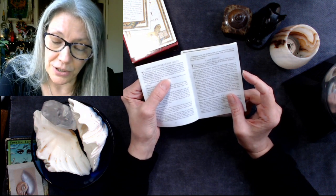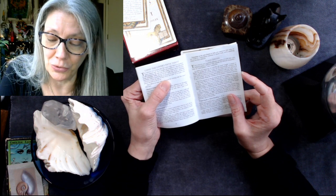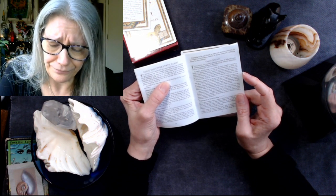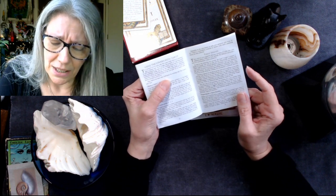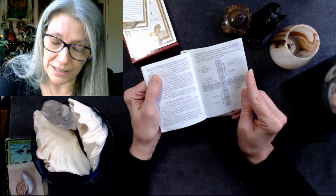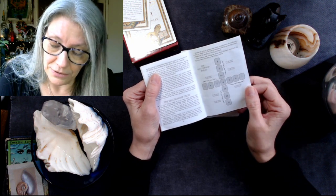Depending on the card chosen in reply, new questions may arise. As you would in a conversation, continue to choose cards until a satisfying closure has been achieved. I like that. I like that concept of conversation. And then she talks about some spreads. There's a relationship cross. There are cards to be read together.